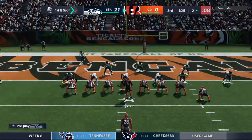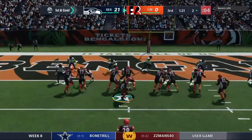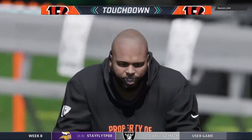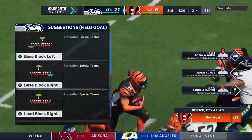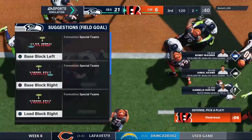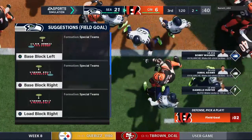It looks like a jumbo set with 3 tight ends here for 1st and goal. Here's a run with Mixon, and he takes it into the end zone. Touchdown, Bengals. Joe Mixon with touchdown number 7 on the year, and the Bengals are able to draw a bit closer. A strong, determined run there, Charles, to get in for 6 points.